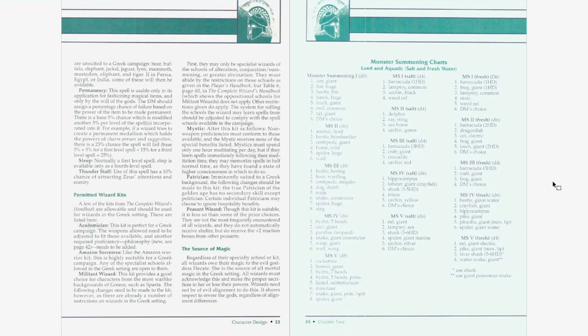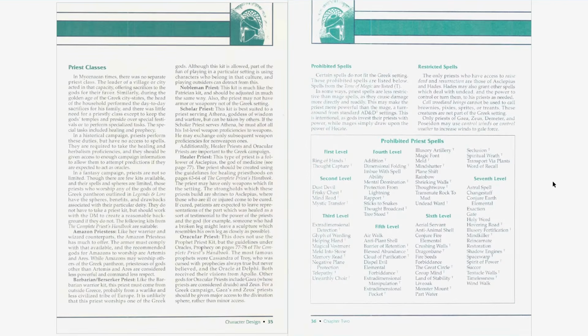And then permitted wizard kits, and this is again coming from the Complete Wizard's Handbook. So Academician, Amazon Sorceress, Militant Wizard, Mystic, Patrician, and Peasant Wizard. And then it talks about the sources of magic. It says all wizards owe their magic to the evil goddess Hecate. So I thought that was a really interesting approach to it, where magic comes from.